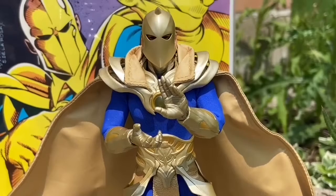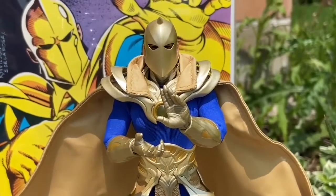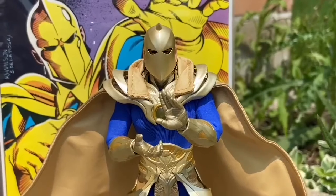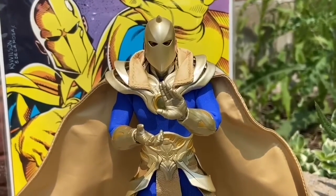And again, a lot of accessories. That hasn't changed with Mezco. They're good with the accessories. The hands fit in nicely on Dr. Fate. Did a really good job.